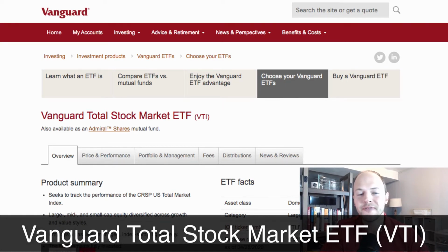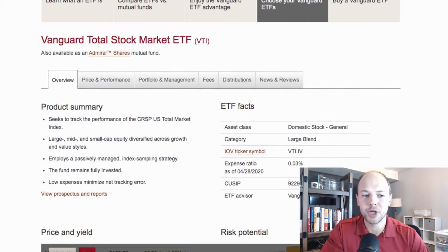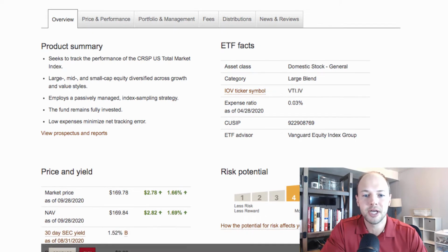All right, so the Vanguard Total Stock Market ETF, VTI, is really just an overall summary of the stock market, from large cap to mid-size cap to small cap stocks. It's a diversified portfolio across multiple different sectors, across growth and value style stocks. It is a nice large blend of domestic stocks, domestic in the United States.